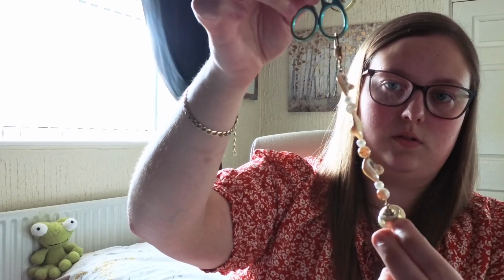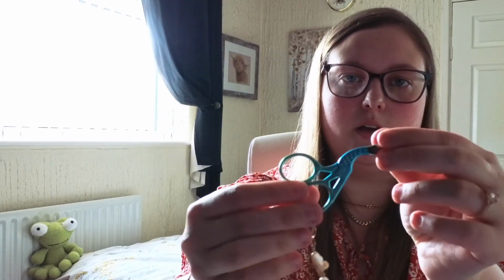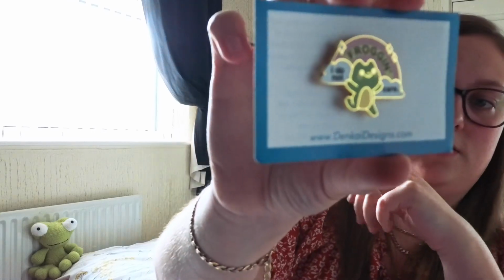This is also what I bought from her. It's a scissor fob. It's like little seashells. And then I got some scissors, and they are a green that goes to a bluey. Really nice, and I thought I'd pick that up because it's a Bella Filipina, isn't it? And it's kind of mermaidy. I also picked up this because you can see from my little guy over here, I do like frogging, and it says frogging, I do not care. If you can see that.